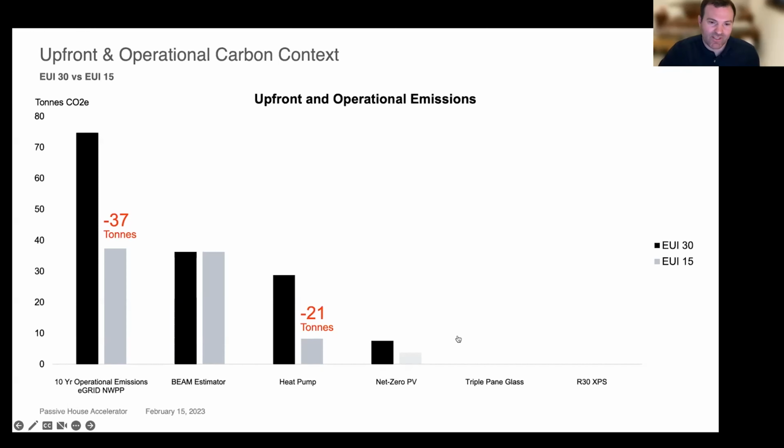And in context, if you have a net zero project and you're doing site PV, you could go from a PV system that's about half the size. So that's about 4 tons of savings just on making a smaller rooftop PV. And to give context and comparison, if you added triple pane glass from double pane glass to a window, that's about a 0.5 ton increase in upfront emissions for the project. And I'm not recommending doing this. I just kind of wanted to throw out a worst case scenario.